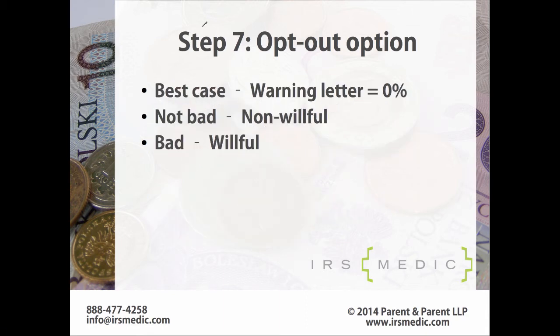So now with the opt-out, your best case is you get a warning letter, and that is that 0% FBAR penalty, nothing at all. That's just basically them saying, don't do it again. And here's an example of probably when you wouldn't want to opt out. Were you given a warning letter before? If so, then you probably wouldn't. But if you've never been given a warning letter, if it's something that you had no idea about, and again, like 96% of our clients, you probably would be a good opt-out candidate.